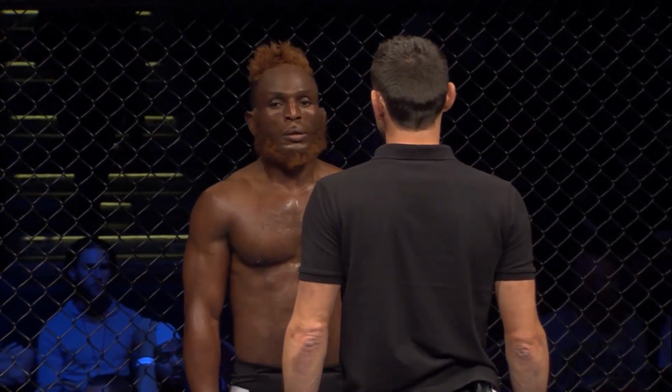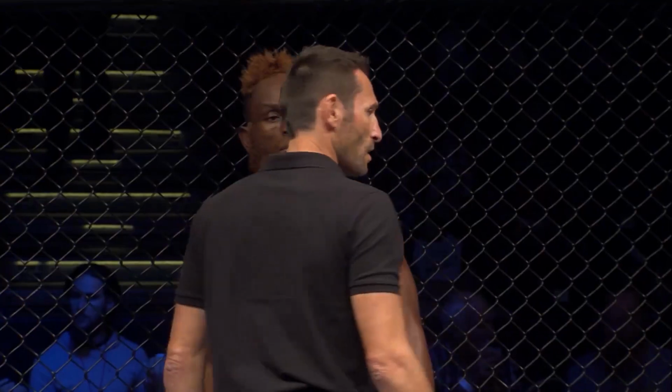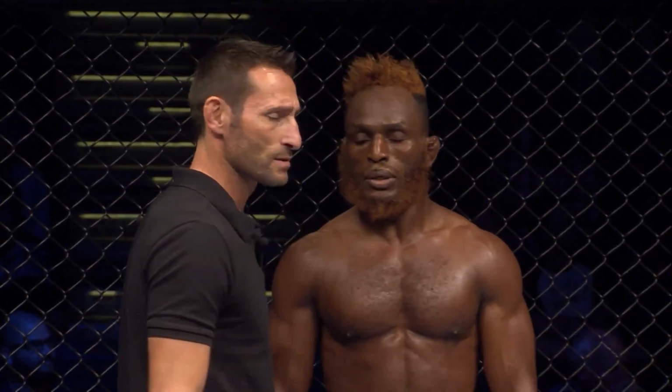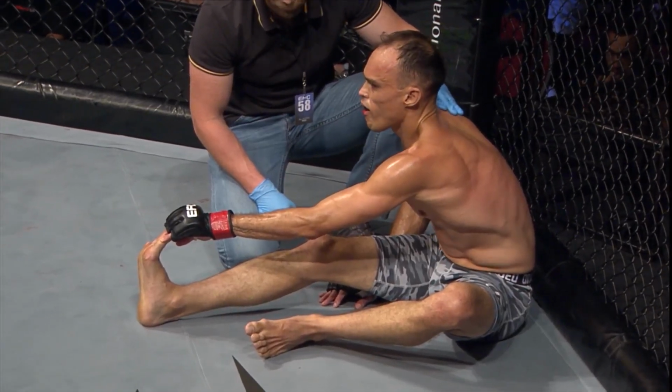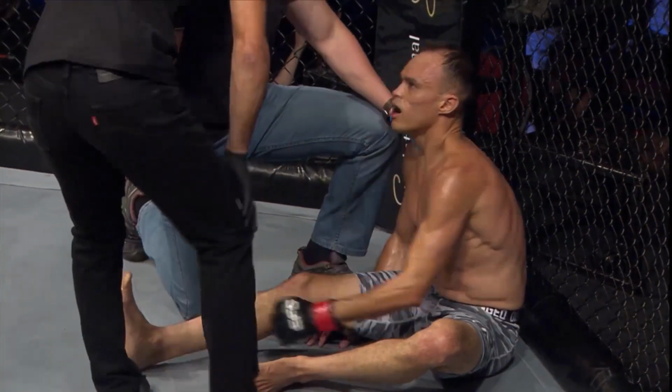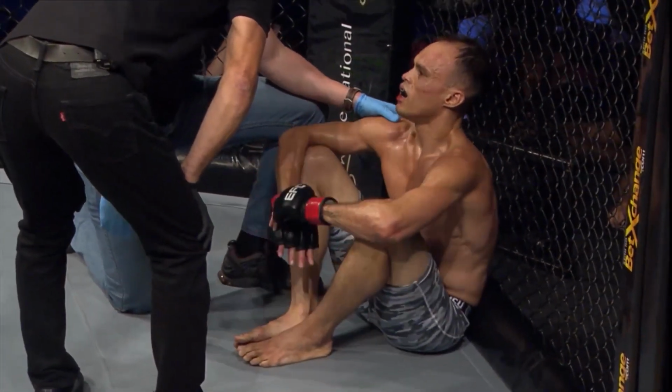Aadam Grant having a talk here with the physician, and we're going to see if he wants to continue. And I don't know that he's going to continue this fight. He looks a little bit confused, a little dazed. Oh, his bell was rung, there's absolutely no doubt about that, but that was with the punches leading up to the illegal strike, certainly.